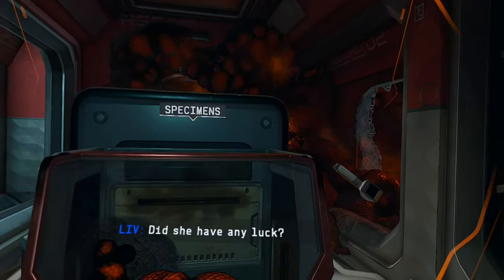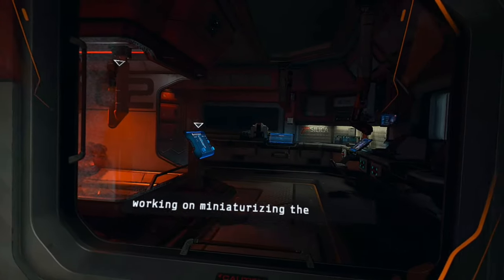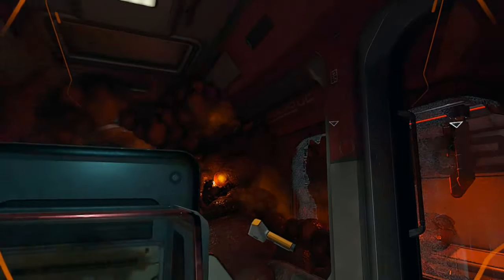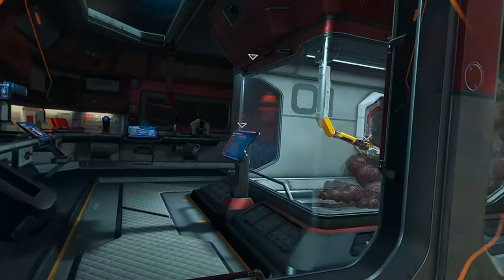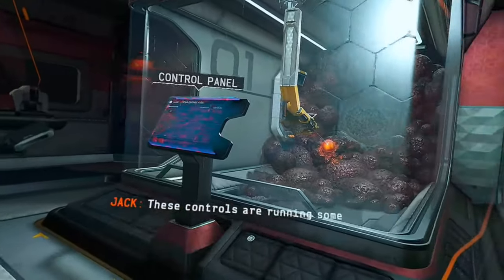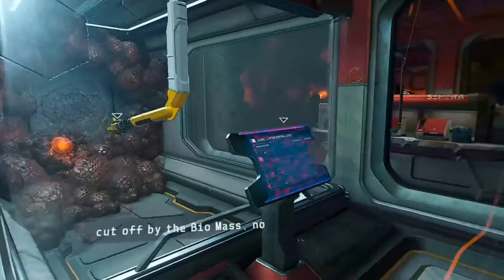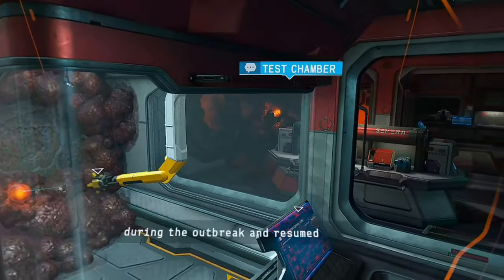Did she have any luck? When I left, she had everyone working on miniaturizing the insulation cloaking from our containment unit. I'm not sure how far they got. These controls are running some sort of automated procedure. The system is no longer reachable over the network. Cut off by the biomass, no doubt. It must be an old test, abandoned during the outbreak and resumed now that we've restored power.